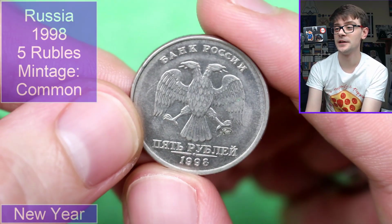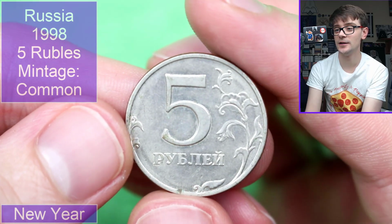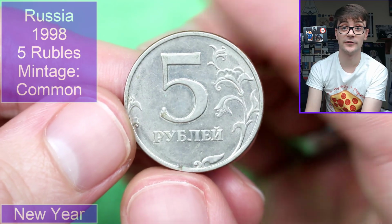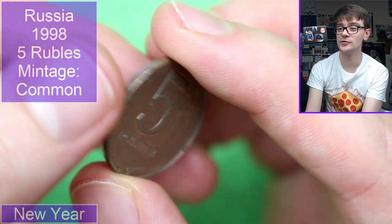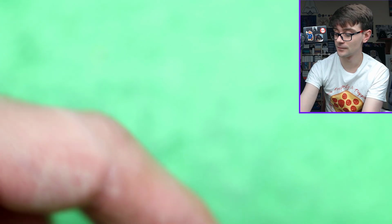I need to figure out how to keep this bag open. It keeps closing itself. Doesn't want the coins to come out. This is Russian, 1998, 5 rubles. Obviously Russia, one of those notorious countries not giving out mintage figures, so I have to go on Numista. Thankfully it has a scarcity index all the way from 0 to 100, 100 being really scarce, and 0 being quite common. So that will inform me as to the scarcity of that coin.